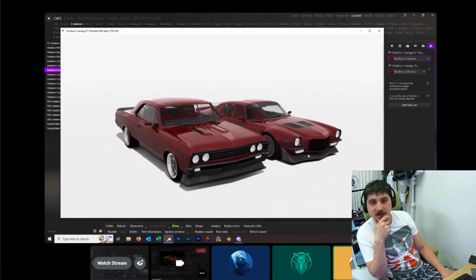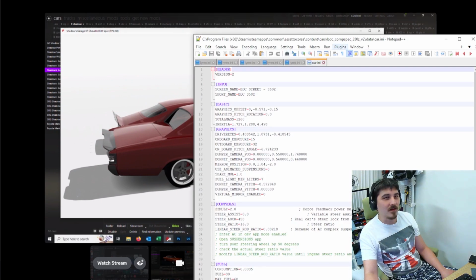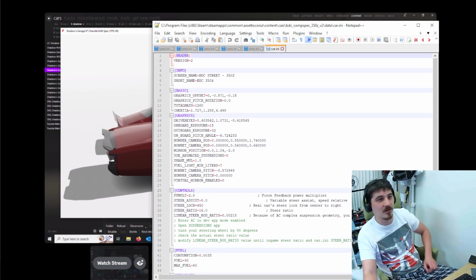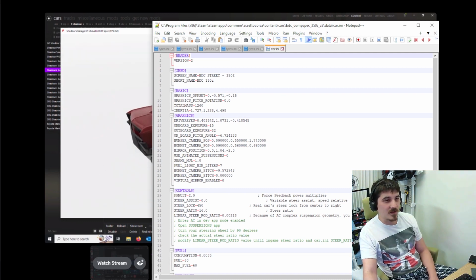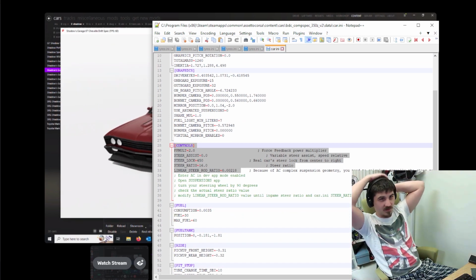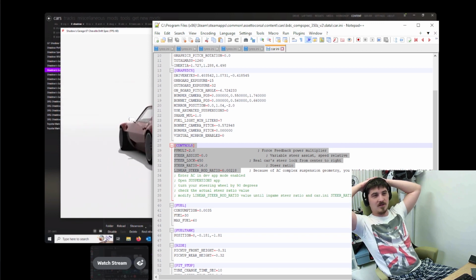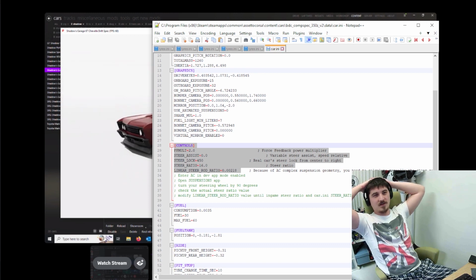So I wanted to talk about not only tire physics, but I'll bring up on my screen right now, which you guys can't see, a car.ini file. And one of the things that I learned recently is the control section with the FFMult, so I guess the force feedback multiplier, and the steering assist, steering lock, steering ratio, and the steering rod ratio. I've noticed that basically every single car pack I've seen locks the FFMult at 2, and the stock Kunos cars I think are like 1.4 to 1.6.